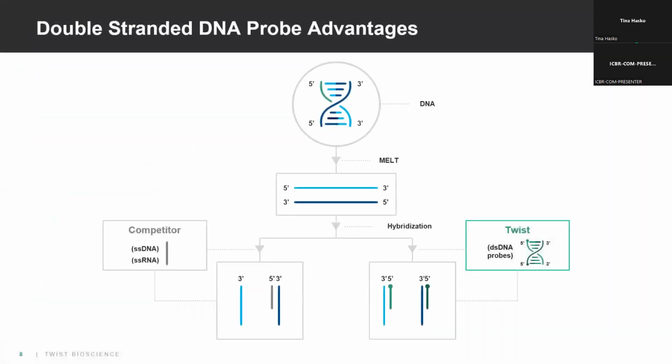So I mentioned our probes are double-stranded, so some other companies ship single-stranded probes, either single-stranded DNA or single-stranded RNA, while our probes are double-stranded DNA. And what that does is it gives you that idea of two shots on goal. You're capturing both strands of each target, which not only increases your library size, but it can help call rare variants.